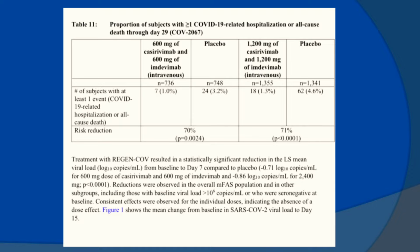That is, there is a 3 times increased hospitalization, even leading on to death, in the placebo arm compared to the monoclonal antibody arm. That is what a 70% risk reduction in hospitalization or mortality means.